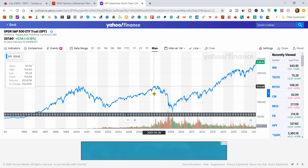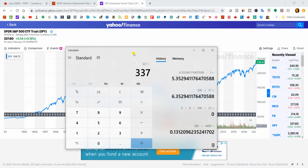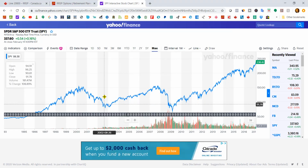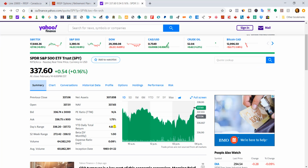The SPY, for example. If you look at 20 years on the SPY, in 2000, it was trading at 147. Today, it's trading at 337. So a 20-year return on the SPY, which is an ETF that represents the general market, top 500 stocks on the US market. So 337 divided by 144. So you would have made an average return of 6.7% per year in the last 20 years. Plus, it pays a bit of dividends, about 1.75% per year.